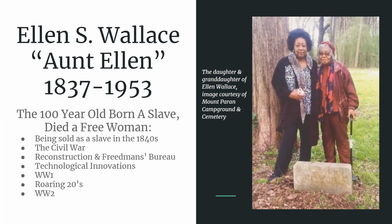And the image to the right is her daughter and granddaughter. And Miss Ellen Wallace also had an infant buried in the cemetery who was said to have been the daughter of her and her husband, who died at less than 1 year old.